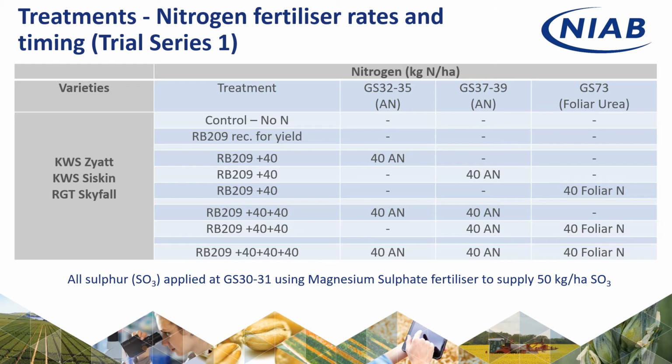For the first trial series, looking at nitrogen fertiliser rates and timings, we'll look at the 3 varieties with treatments of a control, so no nitrogen applied, then the RB209 recommendation for yield alone, and then a series of rates of an additional 40 kilos of nitrogen at either growth stage 32 to 35, at 37 to 39, or as a foliar urea nitrogen applied at growth stage 73. We will also look at an additional 80 kilos split, either 40 kilos at growth stage 32 to 35 and a further 40 kilos at growth stage 37 to 39, or an application of 40 kilos of nitrogen at 37 to 39 and a further 40 kilos of foliar nitrogen at growth stage 73.